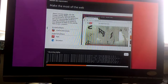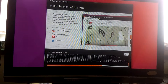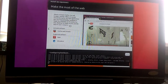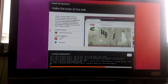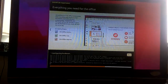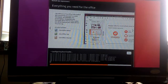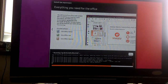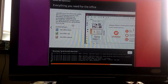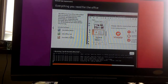Make the most of the web. Ubuntu includes Firefox, the web browser used by millions of people around the world, and web applications that you use frequently like Facebook and Gmail, for example, can be pinned to your desktop for faster access like apps on your computer. Chromium, Flash. Everything you need for the office. LibreOffice is a free office suite packed with everything you need to create documents, spreadsheets, presentations. Compatibility with Microsoft Office file formats gives you all the features you need without the price tag. Create with LibreOffice Writer, LibreOffice Calc, and LibreOffice Impress.